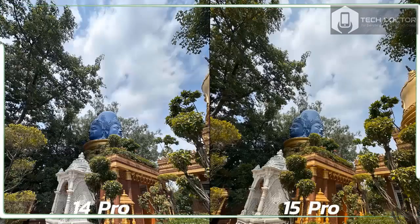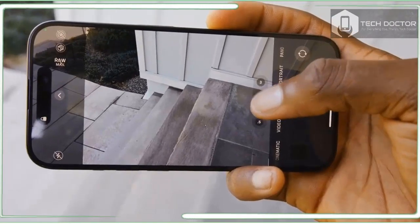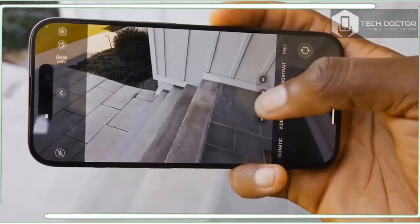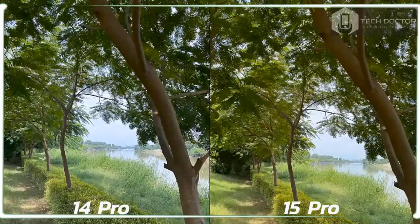Based on my extensive camera testing versus the best camera phones, the iPhone 15 Pro delivers consistently great results with the most dynamic range. Just don't expect the best zoom. Here are some photo samples, you can check them out.